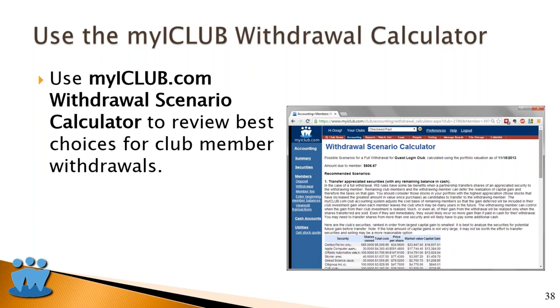If it still makes sense, then it's a win-win-win all the way around for the departing member, for the club, from a tax perspective and a fundamental perspective. So I don't look at withdrawals as being the dire situation that many clubs seem to focus on and perceive them as.